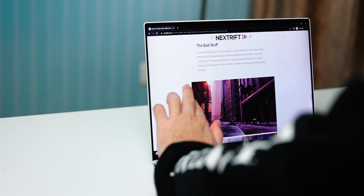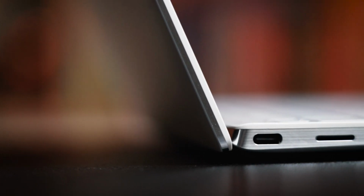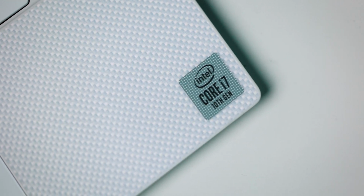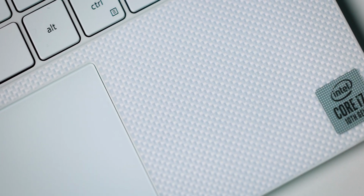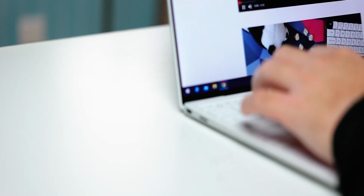Another aspect of the XPS 13 that I really like is its solid build quality. It feels like a high-end premium laptop through and through, and I really like the texture on the palm rest area of this white model. It feels very unique, and it's something that none of its other competition really have. And then there's the performance of the XPS 13, which is, as expected, very good.